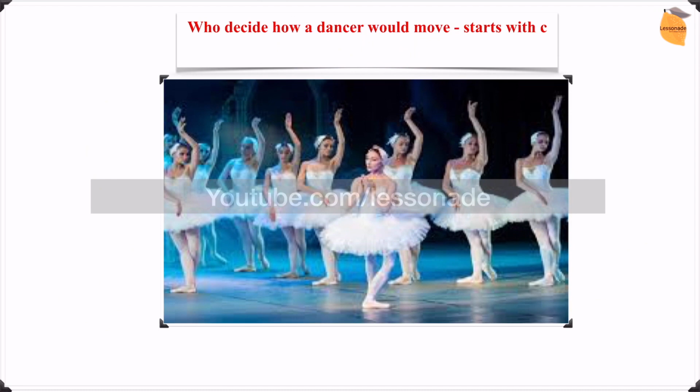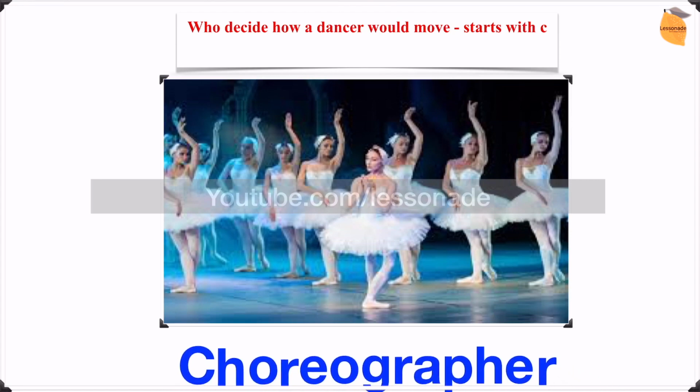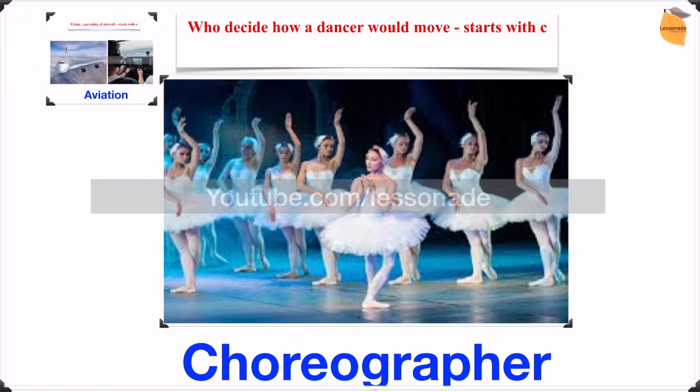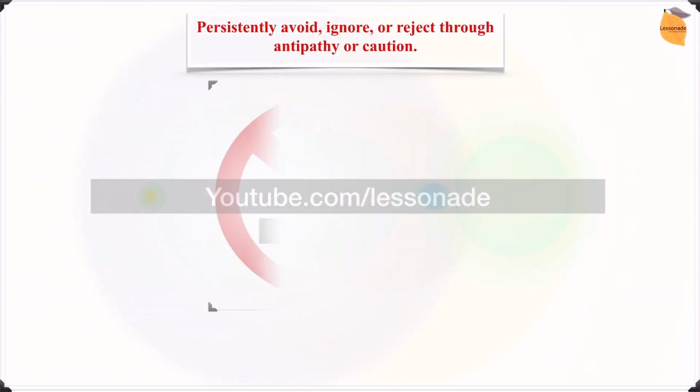Who decides how a dancer would move starts with C. In this picture we can see dancers in the background dancing. So the word is obviously going to be choreographer. Well done guys. Now let's recall the previous slide once again, and it is aviation. Let's go on to the next one.